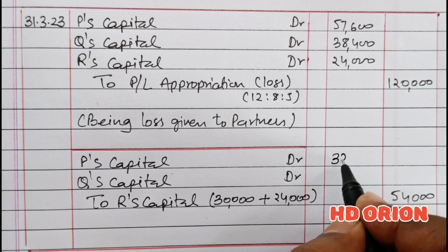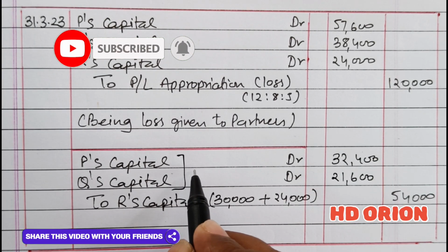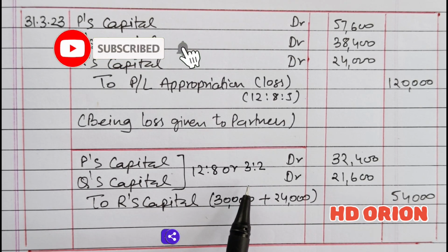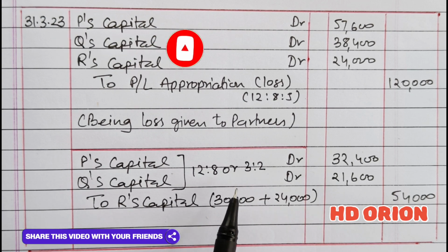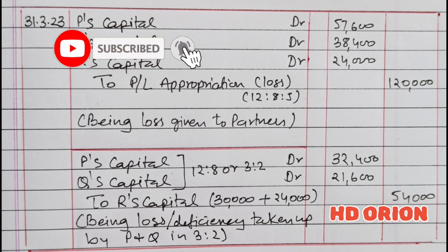It is 32,400 and rupees 21,600. Ratio is 12:8 or 3:2. If any other ratio is suggested in the question, in that case we have to distribute it in that ratio. But here it is the profit sharing ratio. So this is the solution.